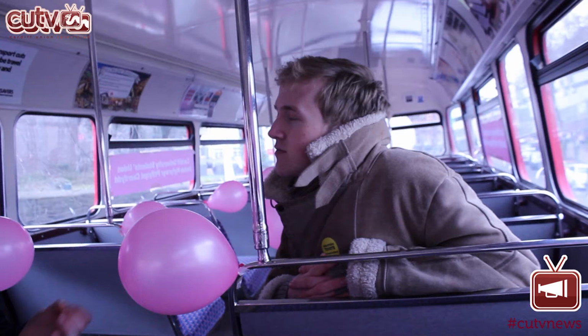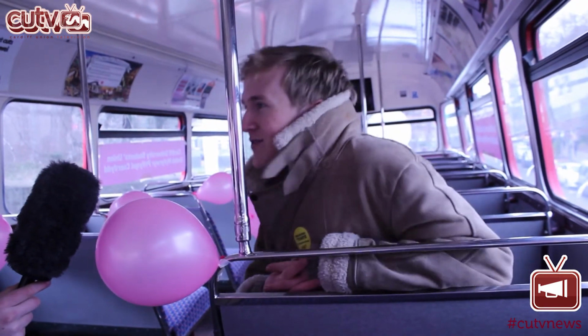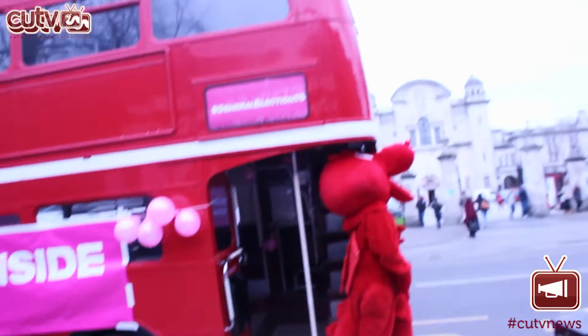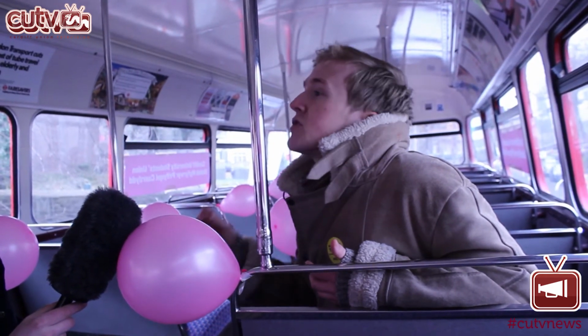And what specifically is it about the bus, I suppose? The bus, I suppose it's just more of a visibility thing rather than anything. It's not very subtle, you know, a massive double-decker bus, so people are definitely going to look at it and think, oh, I remember that. We're going to drive around, go down to Talabont, go around maybe up to Heath as well. I'm not exactly sure where we're going. But so we can get to all of the students rather than just the ones at the union.